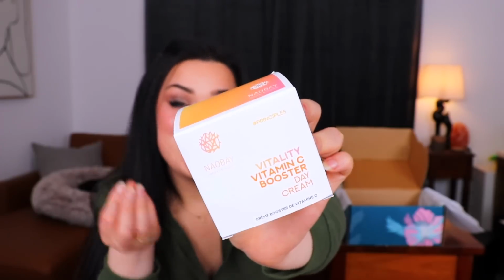All right, moving along to this box here, we have something from Neobay. Natural and Organic Vitality Vitamin C Booster. And this is a day cream. I think if you're wearing vitamin C outside during the daytime, you definitely need some type of sunscreen. You should wear sunscreen all the time anyway, but I do think vitamin C can make your skin a little bit more susceptible to being damaged by the sun. It smells kind of citrusy.